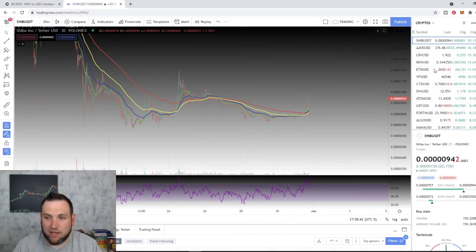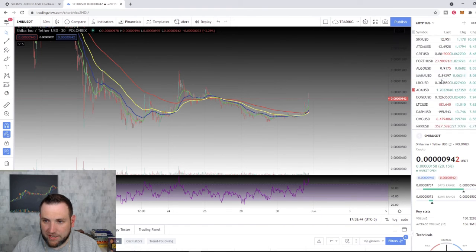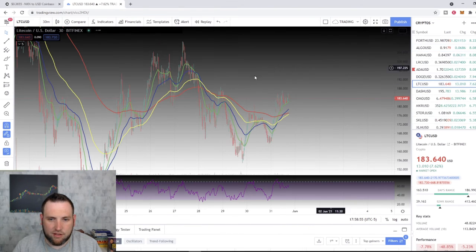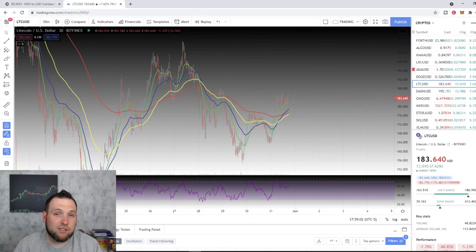That's pretty much the way it is on most of the cryptos that I've seen today. Same thing on Algorand, breaking over, the EMAs are starting to cross. Same thing on Litecoin. So I don't need to go through all these, but if there are any coins right now that I'm not covering that you would like me to cover, go ahead and leave it in the comments below.